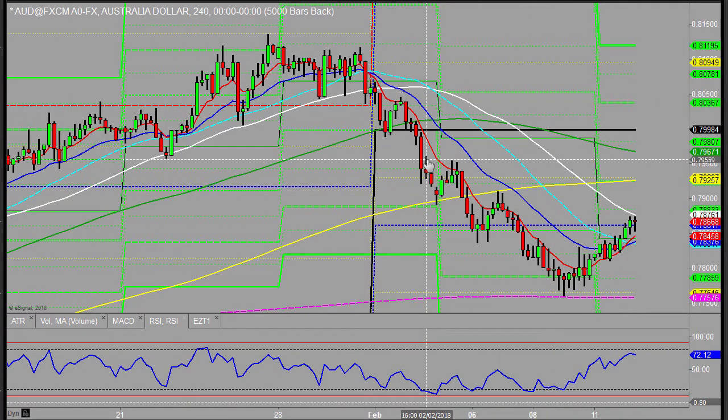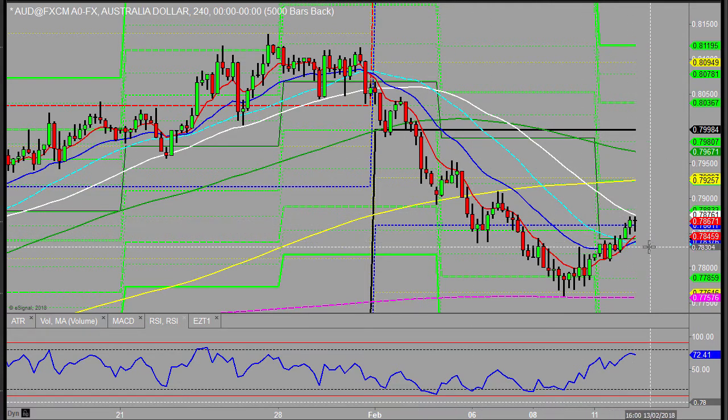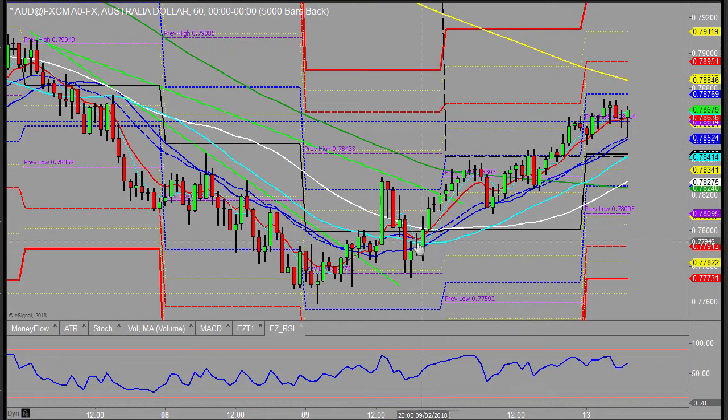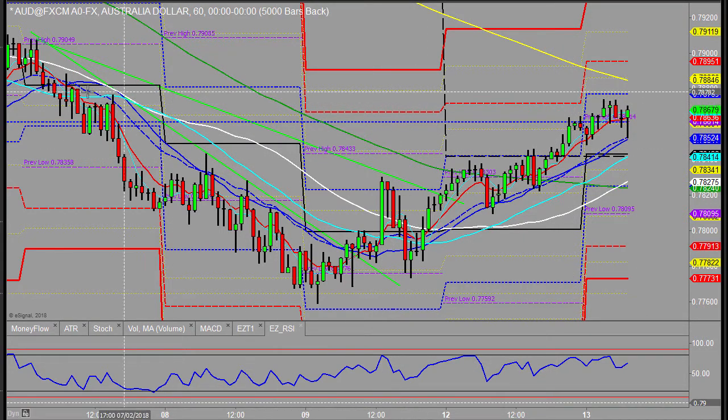Without significant moves. So it'll be interesting to see the reaction to this 4 hour 50 here, but it does look like it's got started, especially from this hourly point of view, this more solid upside here, which could see a continuation really. Certainly looks solid at the moment.